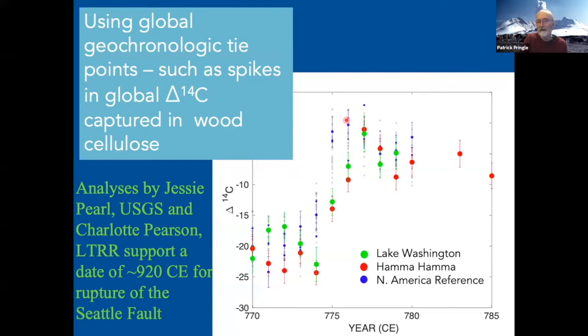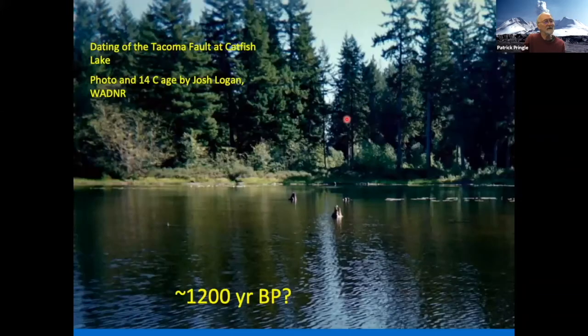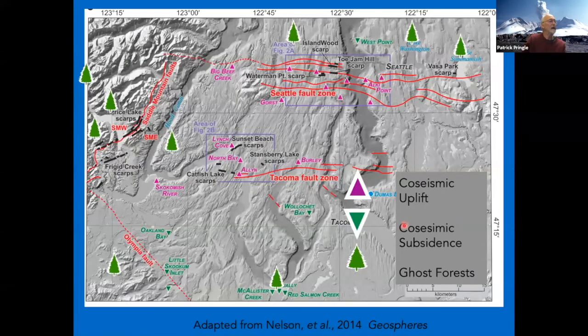920 CE. And again, I'm giving you the approximate age. That's pretty close, but not the precise age. So it turns out there are other faults that link up to the Seattle Fault, possibly. And there's the Tacoma Fault, about 15 kilometers south of the Seattle Fault. There are also submerged trees that record the rupture of that fault. And as of yet, those remain to be studied.